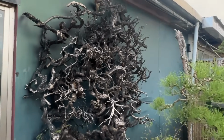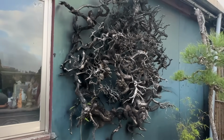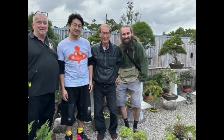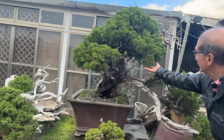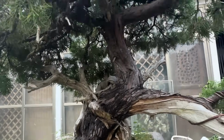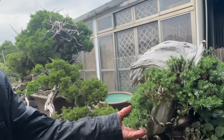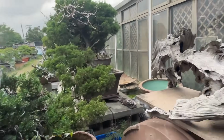That's a sculpture made from dead junipers. It looks like tohoku. Yeah. It looks like tohoku. And this one here, Pete, looks almost like rigida, it's soft. It looks like squamata, if you ask me. Look at that piece of driftwood.